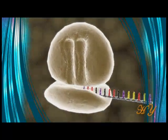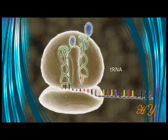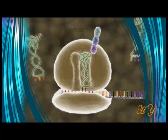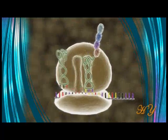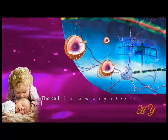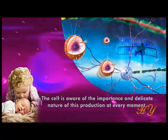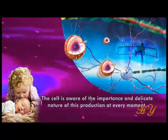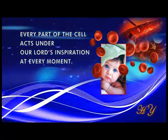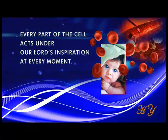Production never goes wrong inside the factory. The special folding of the new protein chain is never forgotten. The messengers never get lost. The cell is aware of the importance and delicate nature of this production at every moment. They know because every part of the cell acts under our Lord's inspiration at every moment.